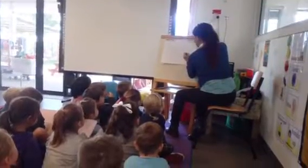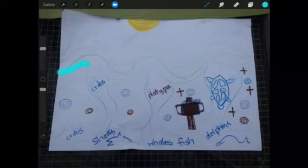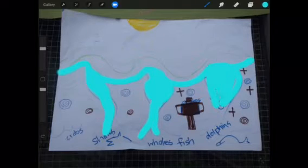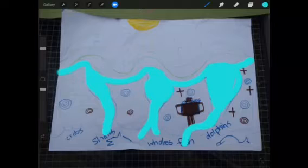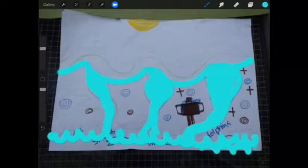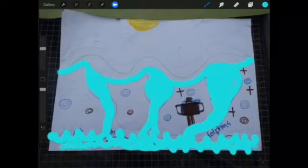So into the classroom we go to map out what we are going to put on our mural. Now we know that we want our very special rivers on this mural. We've got three very important rivers in this area: the Logan River, the Pimpama River, and the Albert River, and little streams in between that join up the rivers. And all of the rivers travel down and end up joining the ocean. We're going to paint the ocean at the bottom of our mural.